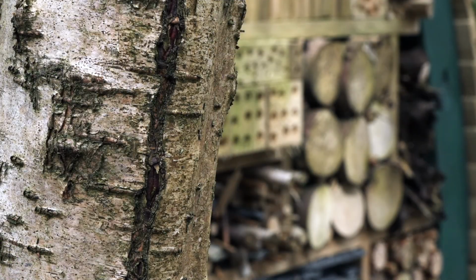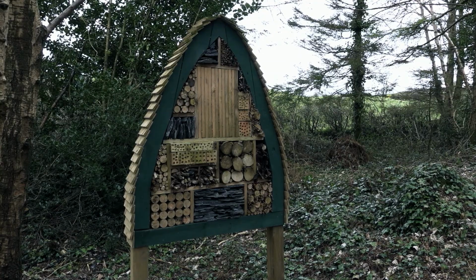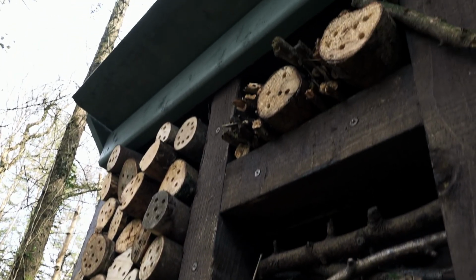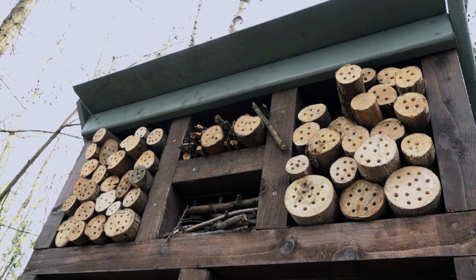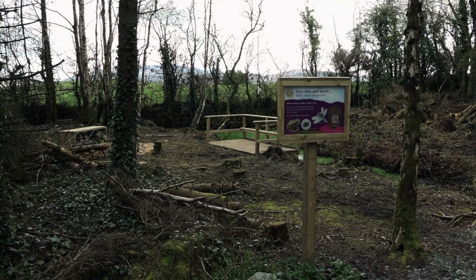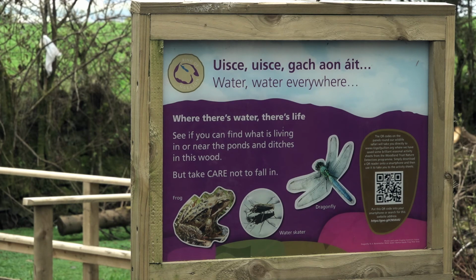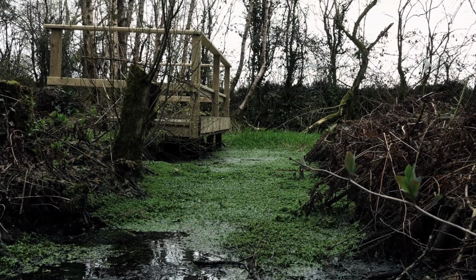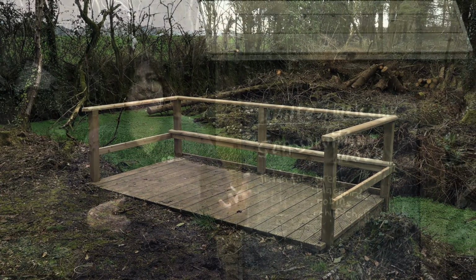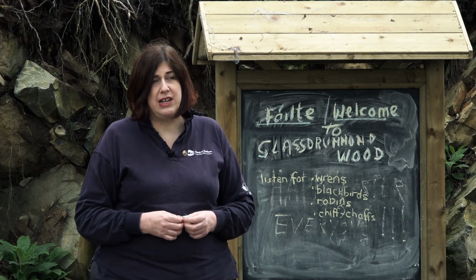As we move on down through the footpath, we've got an area which we've called animal hotels. We've got bird boxes, bat boxes, we've got insect hotels, which make almost sculptural, beautiful pieces on the side of the wood, but are also fantastic homes for the insects. We've then put in a pond dipping area, cleaned out a lot of the drains and the ponds so that the water is no longer just a muddy puddle, but is now in a proper pond. We've put a pond dipping platform in so that children can find out as the insects start to recolonise this wood. The children will be able to find out what's living in the pond.